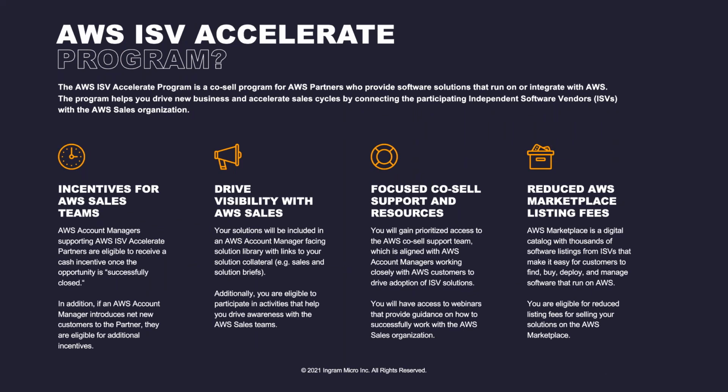Sorry, pardon me. So the next slide I'd like to touch on is the ISV Accelerate program. So really that's just about connecting you with the different sales resources within AWS. So effectively, once you get the FTR and you've been reviewed by the 5 pillars, we can then start to connect you with the different AWS sales resources.